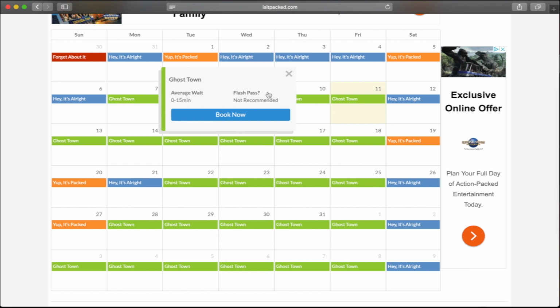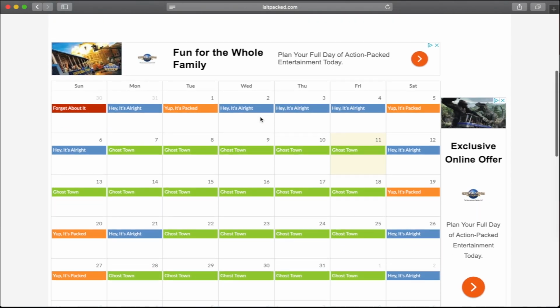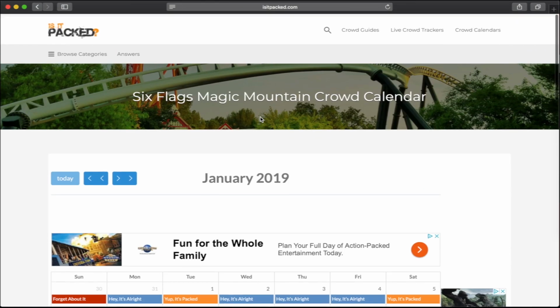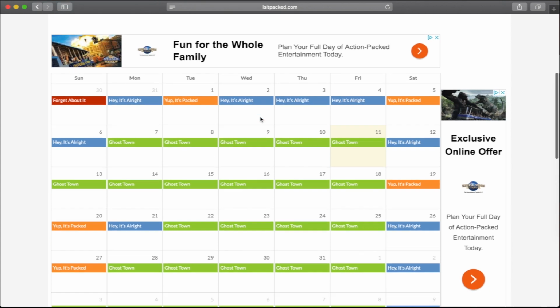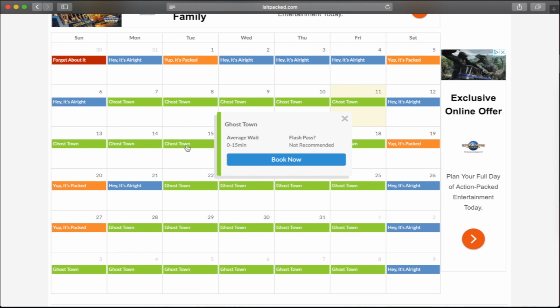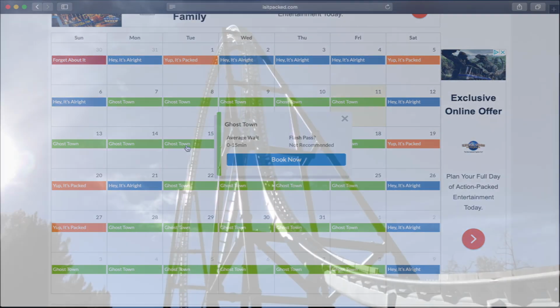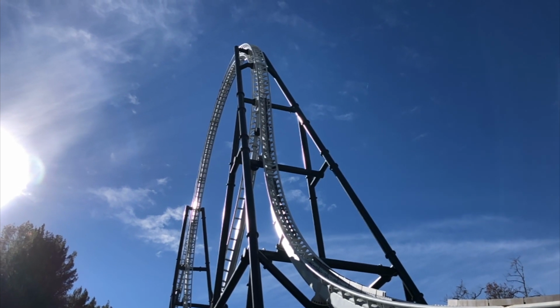Before I bought my flash pass, I didn't know how accurate that was, because I'd never had a flash pass before, but I can definitely tell you that the wait time is accurate. So this is the best way to decide when to go to Six Flags. Is it packed? I'm sure there are other websites similar to it, but this is the one I use, and I'm telling you, it's dead on point. I can definitely look at this and be guaranteed that it's going to be what it says.